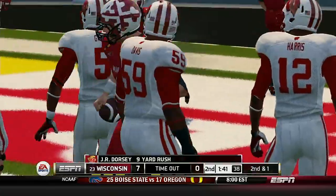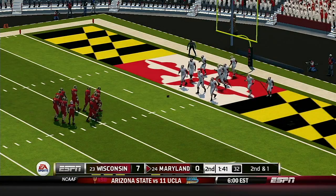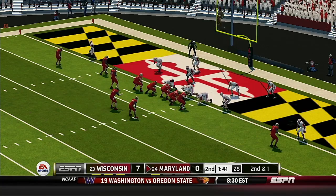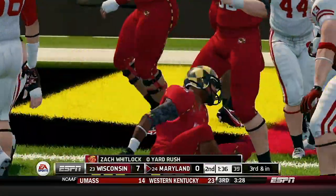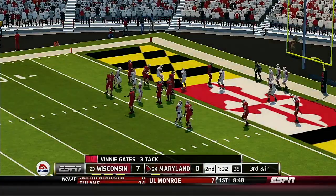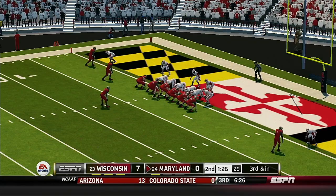The Terrapins call a timeout. That's their second of the half. It's second down now. They're just a few feet away from that first down marker. Ready. Flag. 68. And he tackles him hard at the 1-yard line. Defense stacked in tight here.